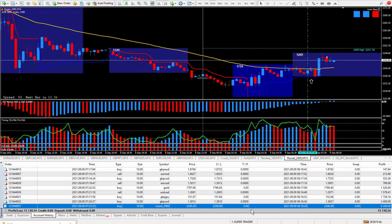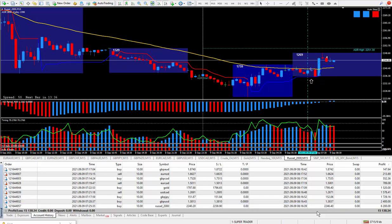So another great day of trading. I wasn't too far off when I was just taking a wild guess at my pip and tick total. That pip total came to 162 pips. I did say it was around 150. 162 pips, and that paid $15,130.